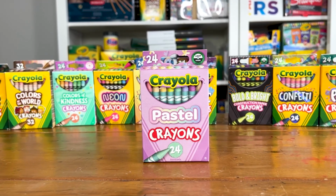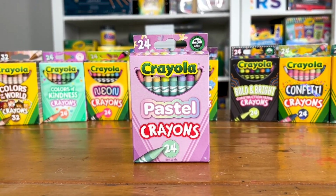What are the pastel crayons from Crayola? I'm going to let you know. You can get pastel crayons at the dollar store. They sell some of these specialty packs there. It's actually the Dollar Tree, or you can get them at Walmart. These are new to 2023.